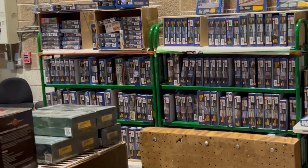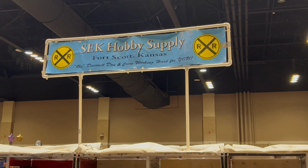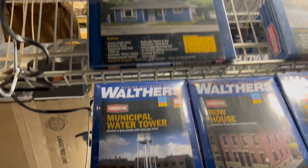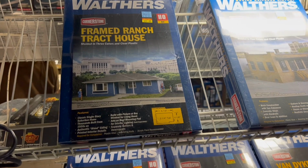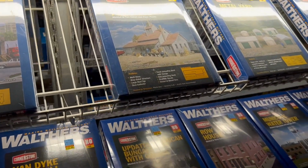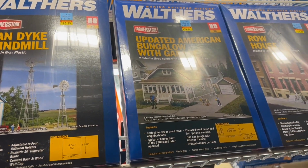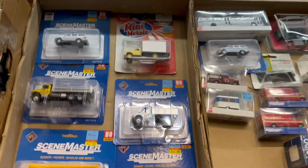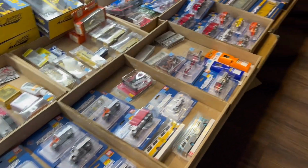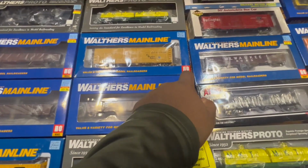Look at that. Oh, and there it is up there. They're from Fort Scott, Kansas City. Look, they got the municipal water tower, a farm wrench, N-Trak house, industry office, sunrise feed mill, an updated American bungalow with garage. Oh, and there's vehicles. This is pretty cool. But look at all these. This is HO scale.